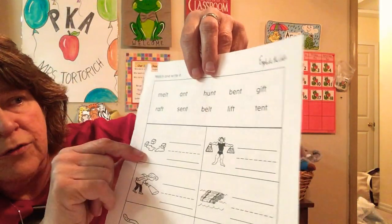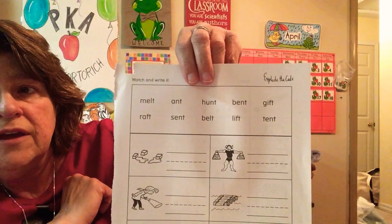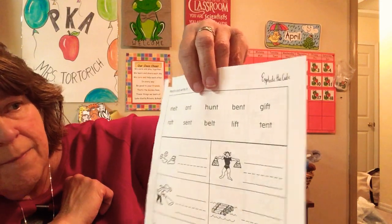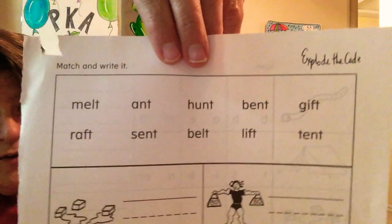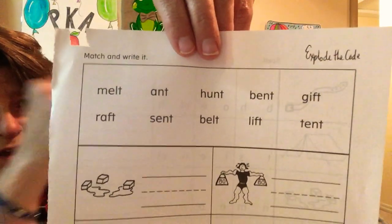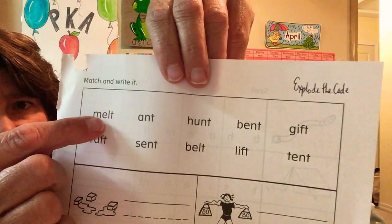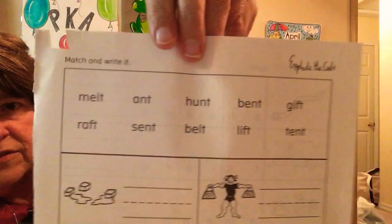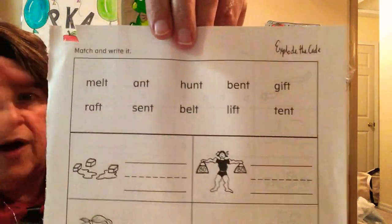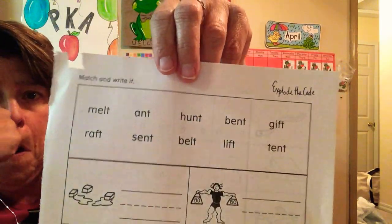Melt. Okay, melt begins with an M. Melt ends with a T. So let's see if we can find that word. Melt. Do you see it? I do. Is it this word? M-E-L-T? Yes, it is. Melt. You can hear all the letters. So write melt on the line and then put a line through the word.